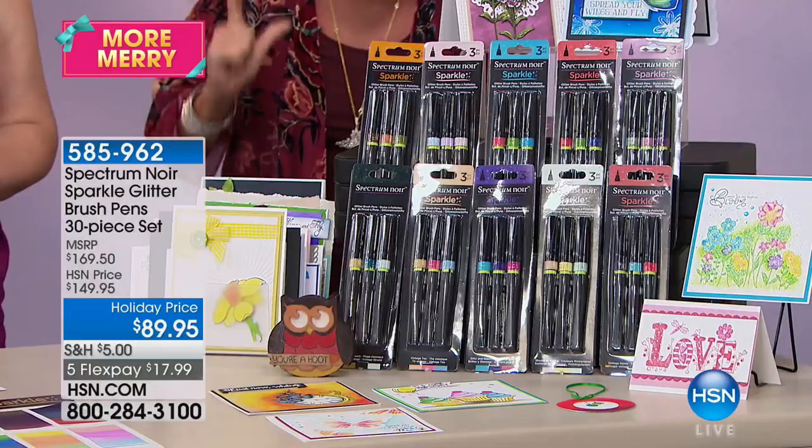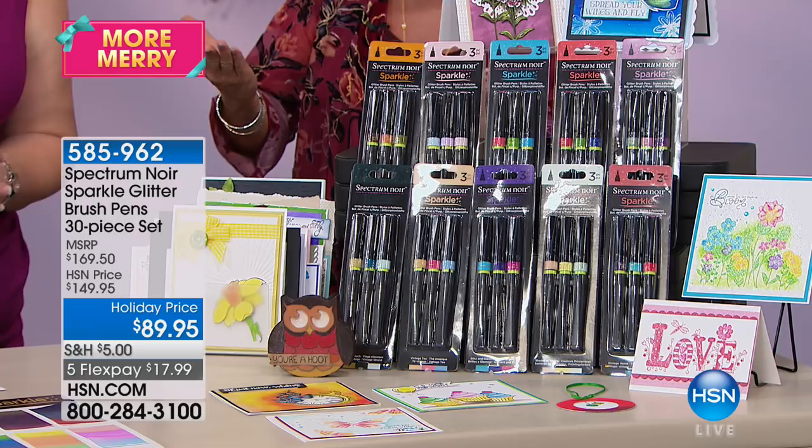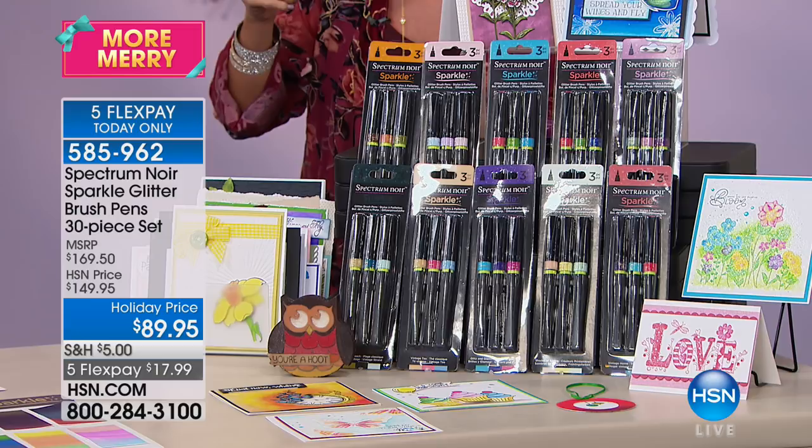Yep. HSN price is $149.95, okay? Which is a really awesome price compared to the retail value, $189.90, right? Yep. You are receiving so much in this special configuration. 30 pens. We have never done a collection this big. Sarah, the pens are pretty much half price. I was just gonna say, at $89.95, that's half price off of what we offer.